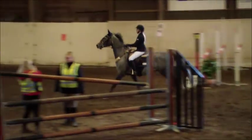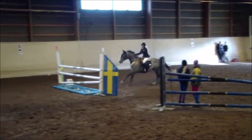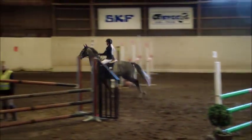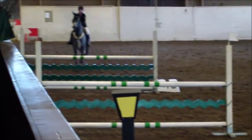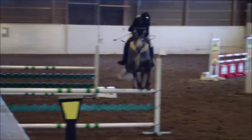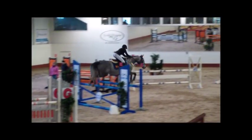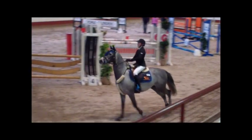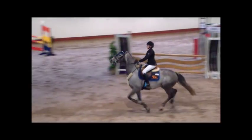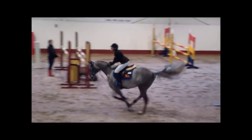And this year we started to jump a little bit more, meter 10, meter 15. It's still not good, as you can see, but we're getting there slowly but surely. Oh, we go. And this is actually at a team competition. We jumped for the team and we were clear, so that was good. He jumped really well, as you can see, but the jumps are still only 1 meter 10.